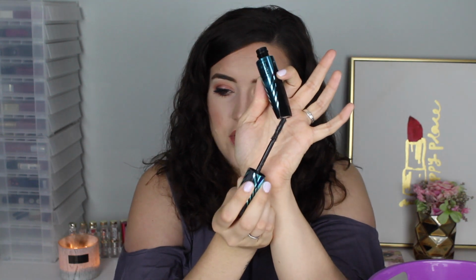Okay, a couple eye things to talk about. This is the CoverGirl Peacock Flare Waterproof Mascara. They sent this to me actually. And the wand is kind of weird looking. I don't know if you guys can even really see. It's kind of odd.